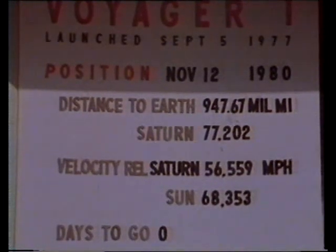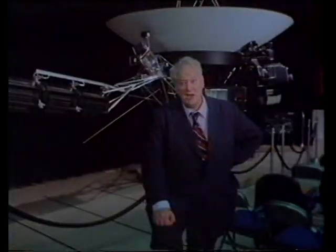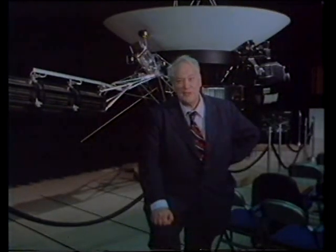Wednesday, November the 12th, Saturn Day, and Voyager is due to make its closest approach to the planet, 77,000 miles above the cloud tops. 1 hour, 25 minutes later, as the signals reach Earth across a distance of nearly 950 million miles, we'll know what happened. On the television monitor, the countdown to closest encounter is approaching 0.